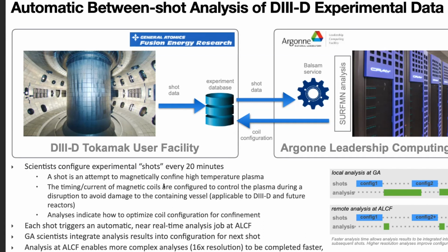We had a reservation on Cooley for a week while they were running their experiment, and every time that they took a shot, we started a job via Balsam on Cooley. It fetched the data from D3D, ran the analysis, and pushed the results back to them so that they could have that in time for the next shot.